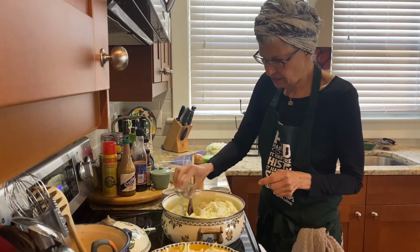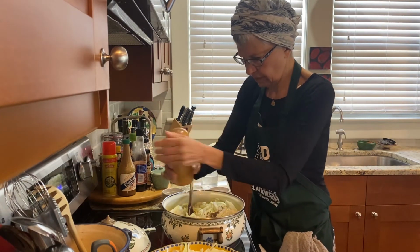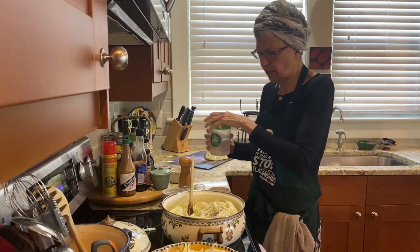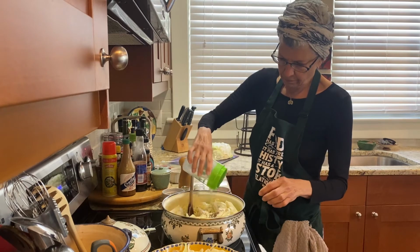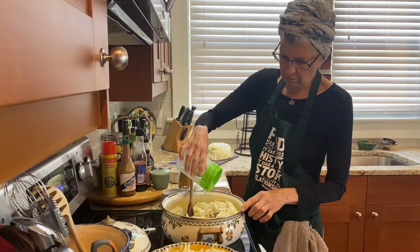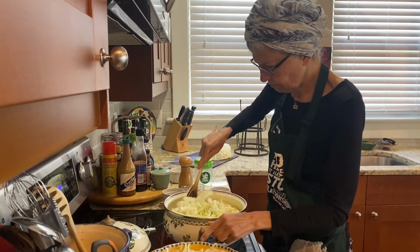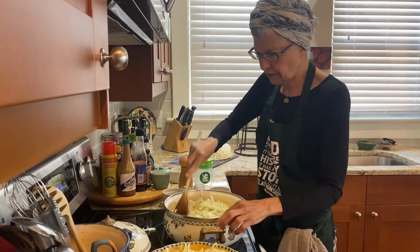We're going to add the caraway seeds. We're going to put some pepper. We've got some freshly ground pepper here. We're going to put some salt. And then we're going to add the water. I'll just pour it out of here. Like I said, it's a cup of water. We can give that a stir. And then we're going to put the top on it and just let it cook down.